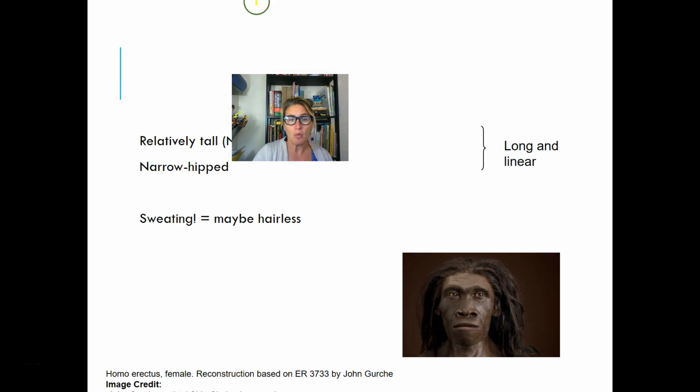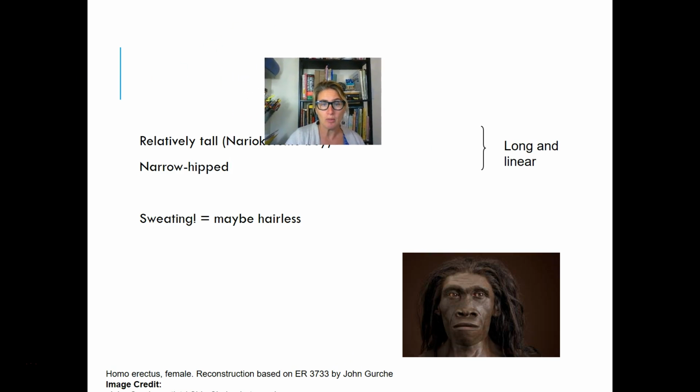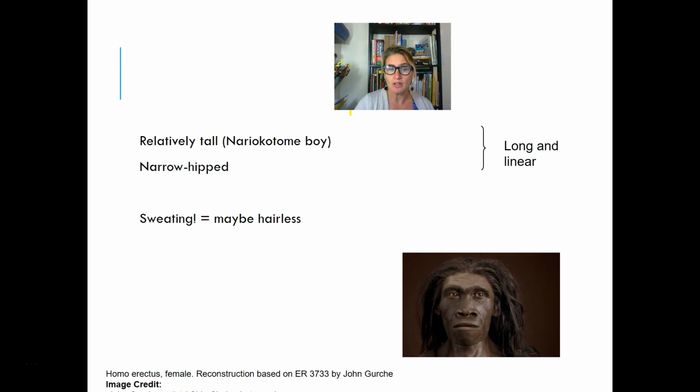What else do we know about them? Well, looking at, for example, Nariokotome boy, we can see that they were relatively tall and narrow-hipped, so they would have been long and linear, which would have been good in a hot environment. Most likely they had lost most of their body hair by this point, and so they were probably sweating. Sweating allows us to cool off, and sweating works most effectively when you start to lose the body hair. So we do think by the time we get to Homo erectus, we were probably hairless compared to chimpanzees or bonobos.